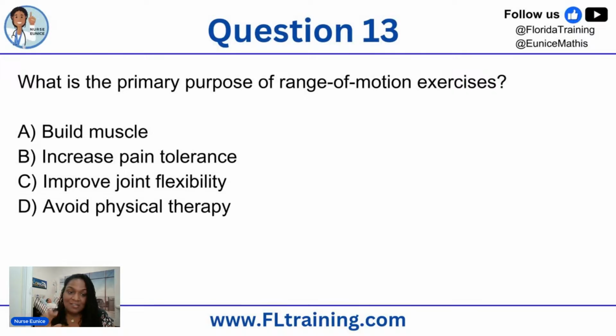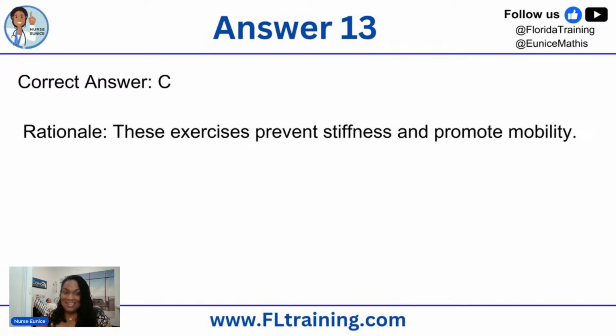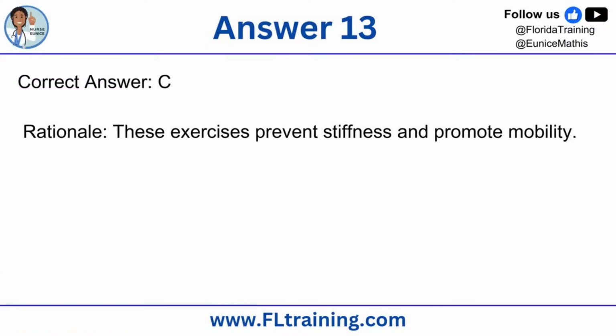So what is the purpose of range of motion exercises? And if you said C, you got it right. So yes, range of motion improves joint flexibility, mobility, and prevents stiffness. It does not improve muscle mass. So them lifting weights or them doing a weight bearing exercise would build muscle. Range of motion allows the joints to remain flexible.